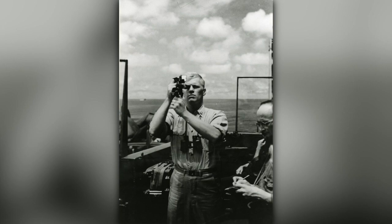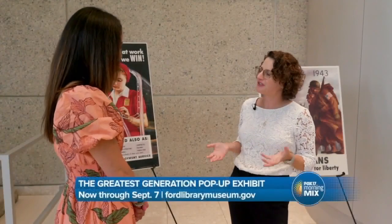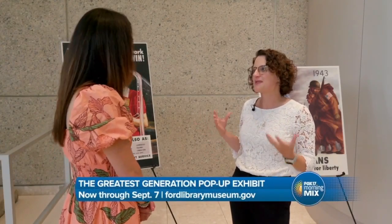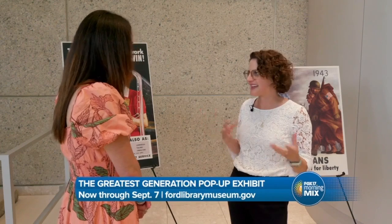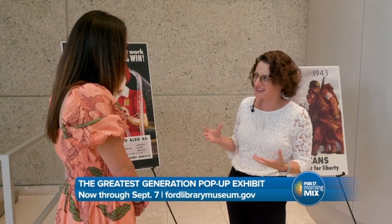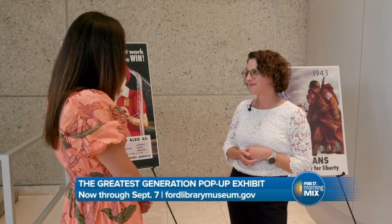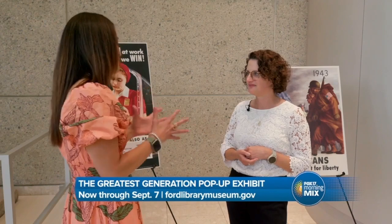But one thing I was really interested to learn while I was developing this exhibit is that he was also the editor of the ship's newspaper, which was called the Flat Top Flashes. And so we have a reproduction copy of one of these newsletters that has letters to the editor, so they're writing in to tell Jerry Ford what they thought about the earlier editions of the paper. I love that. Oh, so cool. And so many wonderful things to see.